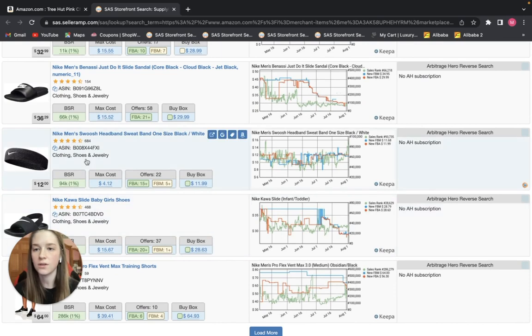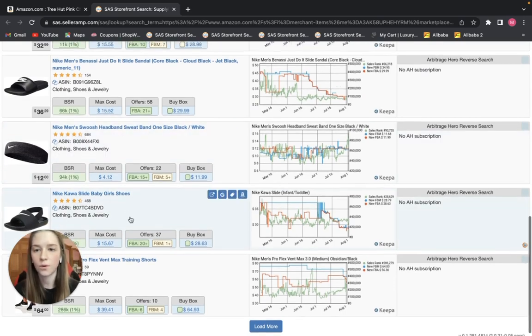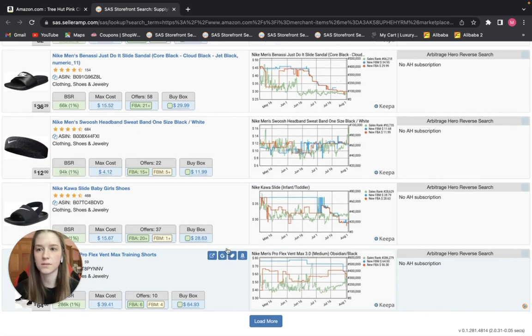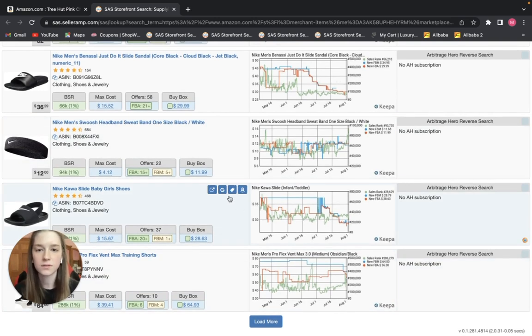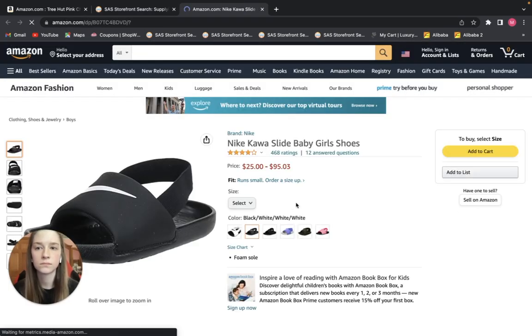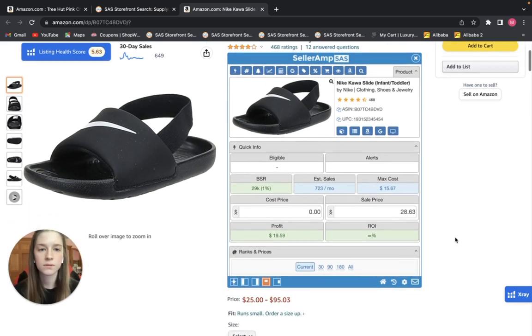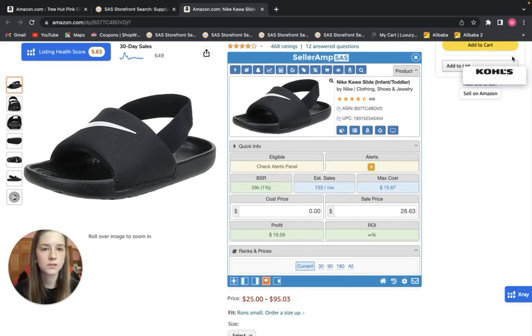Like, some of these I know that you can't get for this cheap, like $4. You're gonna have to use some kind of coupons or something. A lot of these listings are coupon driven and sale driven. So if you don't have those tools, then you're not gonna be able to find them. But let me see this one. I don't do a whole lot of kids' shoes, so I don't know if I've ever seen this listing actually.